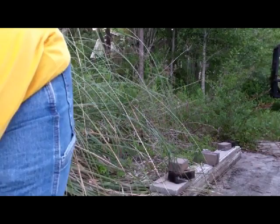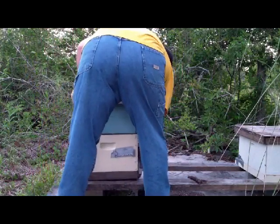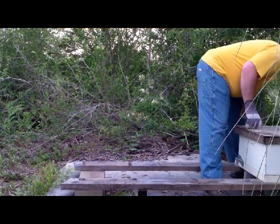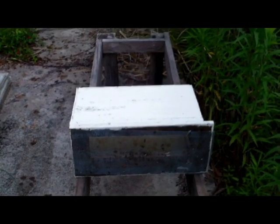I load the heavy ones first. Alright, had to get some heavy ones while I had the energy. They're not as heavy as they are, just awkward. I mean, they are heavy because they're full of honey. I need to cull them out. Now I get the easy ones. I got a couple of empty ones and then this stand here moving to the other place.